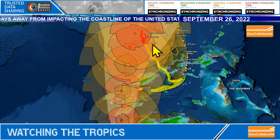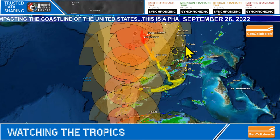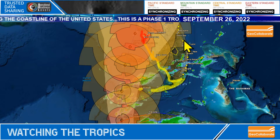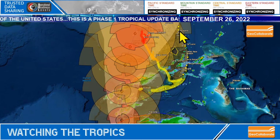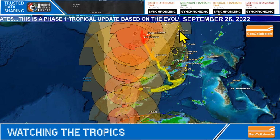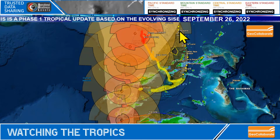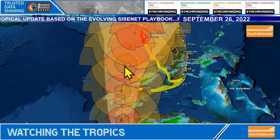It could possibly maintain Category 4 status. Look at this wind field. Tropical storm force wind field from this storm all the way over to Port St. Lucie, Palm Bay, and Melbourne, Florida, where NASA is trying to launch Artemis. That mission has been scrubbed because of this storm coming towards Florida. But you can see how wide the wind field is.